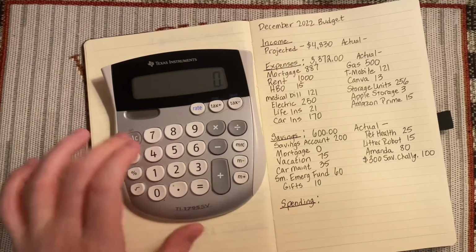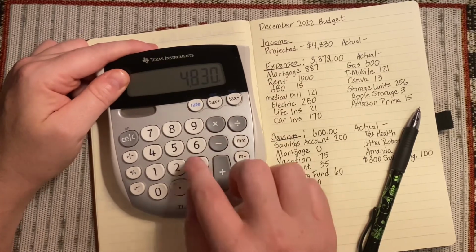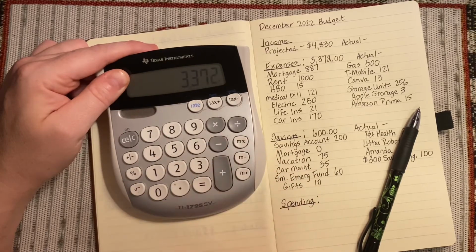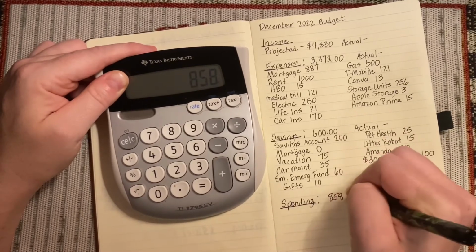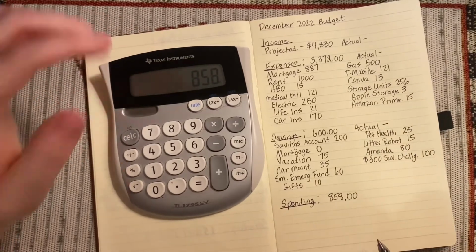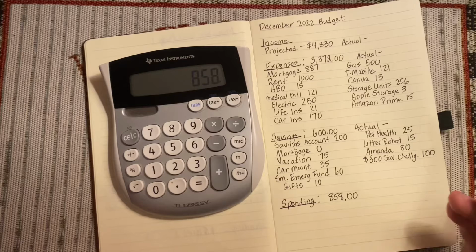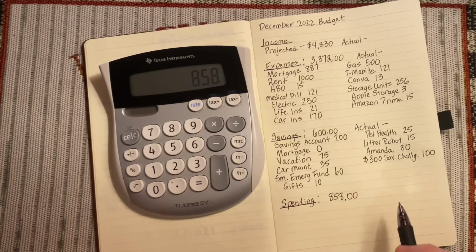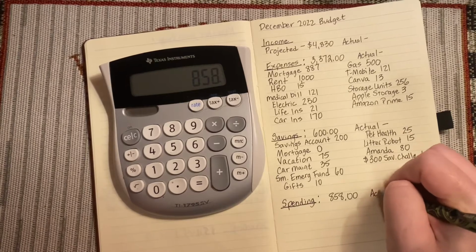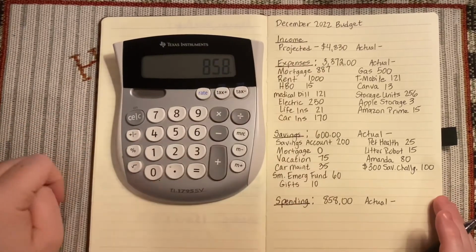So the way we get this number is we're going to take our projected income of $4,830, subtract our expenses of $3,372, subtract our savings goal of $600, gives us a remaining of $858. So this $858 will be spread throughout the month of December. We will use this money toward food, miscellaneous items, if we have any prescriptions we need to fill. It can cover a bunch of things. So this, again, will be spread throughout the month. And we'll come back again at the end of the month and do a budget wrap-up for December, and we'll fill in all the actual amounts.